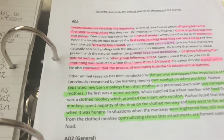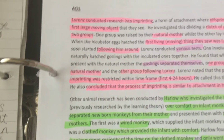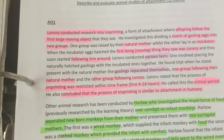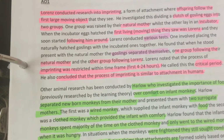him around. Lorenz conducted various tests. One involved placing the naturally hatched goslings with the incubated ones together. He found that when he stood present with the natural mother, the goslings separated themselves, one group following their natural mother and the other group following Lorenz.